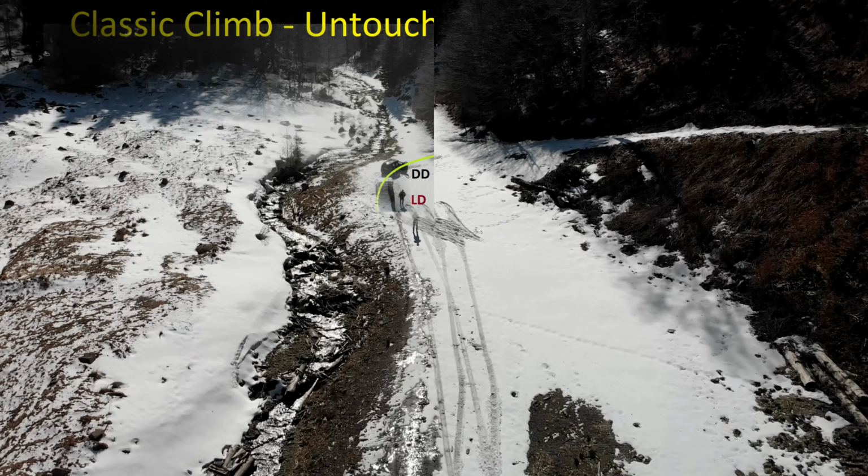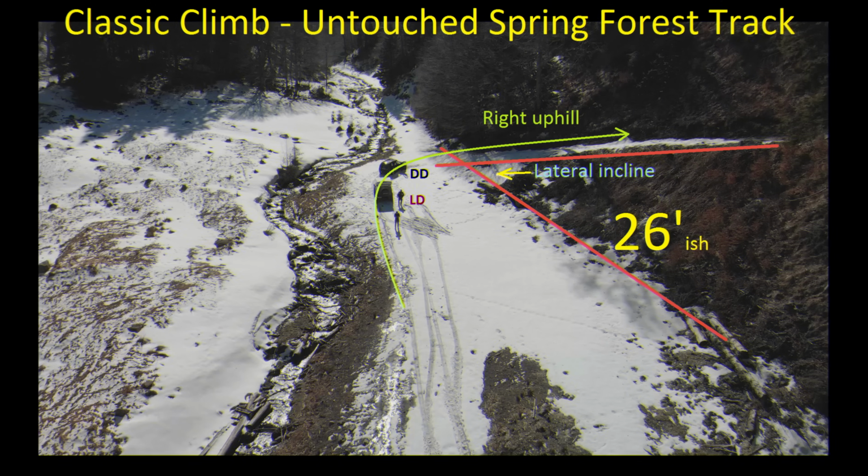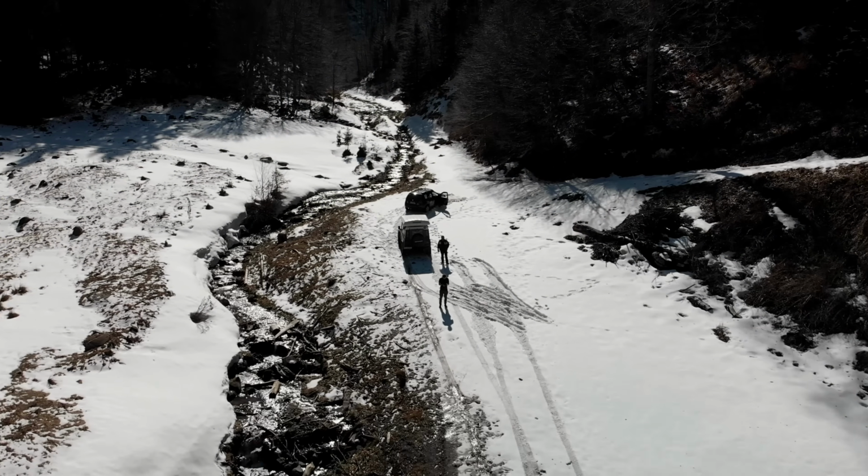We selected this location because of the 26 degrees uphill climb in melting snow conditions. The place is beautiful and close to water. This makes it the perfect spot to challenge the cars and see how they behave.